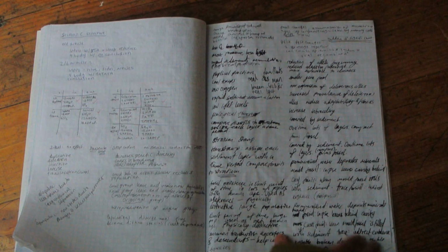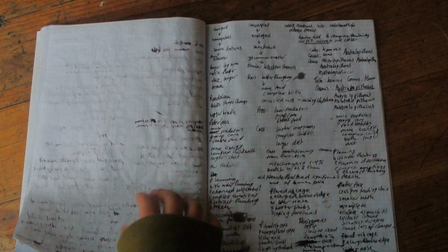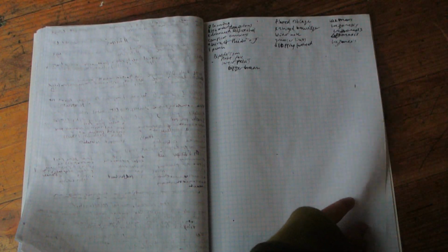Now, this is all biology stuff. It was probably one of my last exams before my physics one, so I had a bunch of gaps. So yeah, this is a lot of biology stuff there. Just biology flashcards until the end. And that's it. This was a pretty small notebook, and I didn't even finish it all.